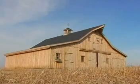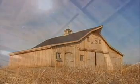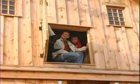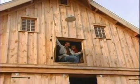Today, Sand Creek Post and Beam is building new traditions through the strength of quality designs, materials, and craftsmanship, and the personal vision of its customers. Traditional barns without compromise. Sand Creek Post and Beam.